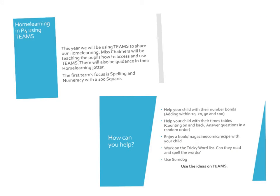Home learning in P4 will be using Teams. Miss Chalmers is currently helping the children to access Teams, and there will also be guidance in their home learning jotter, including all of the logins that they will need for the various websites that we use. This term's focus is spelling and numeracy using 100 square.